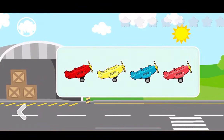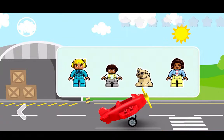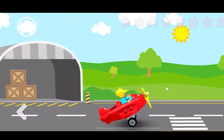Hello, our little friends. Today we are going to fly a plane. Let's choose the color of plane. I want the red one. And we need to choose a pilot. Okay, I want to take one in a blue jacket, blue pants and yellow hat. And take off.